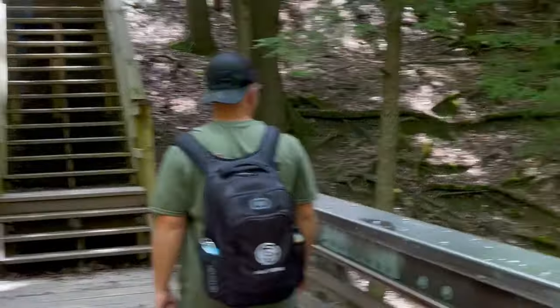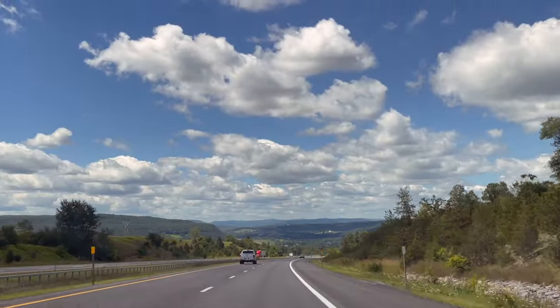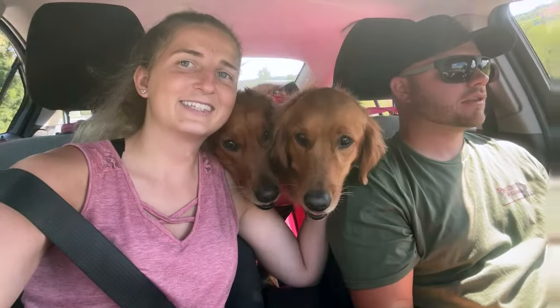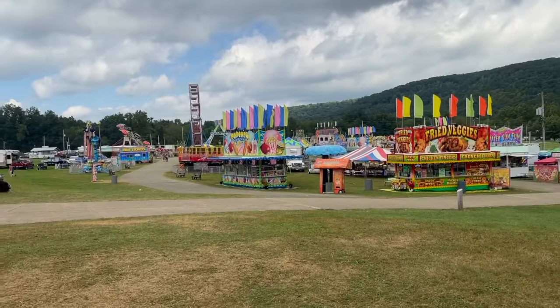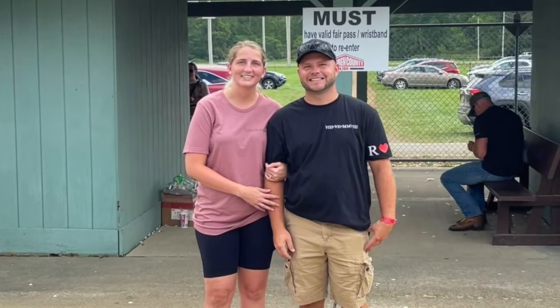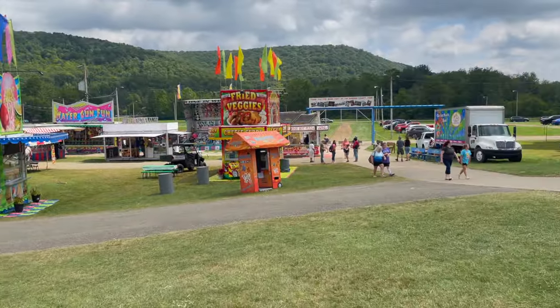And then it was time for our final stop of our vacation, which was the county fair. So we enjoyed some time there, and it was time to head home, and our 15-year anniversary vacation was complete. We had truly such a wonderful time. It was a great experience.